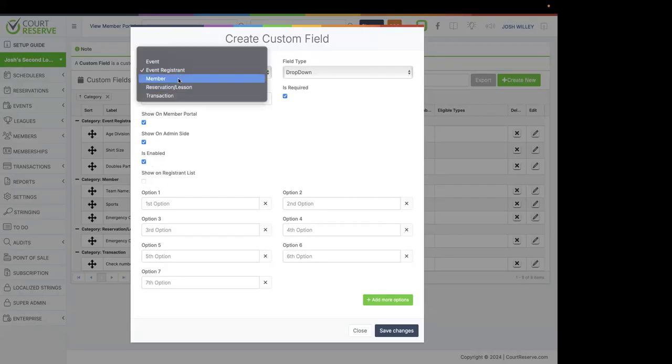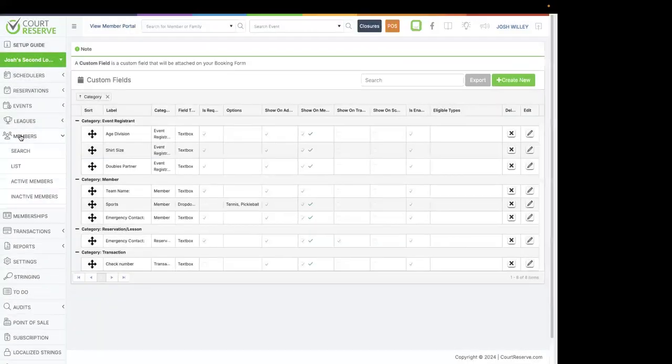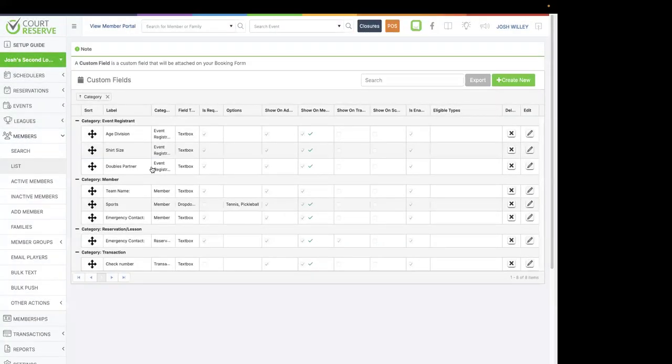And then depending on the type that we choose, we may get a few different additional settings here. If we display on the member grid, that would make this custom field visible on the member list page on the admin side.